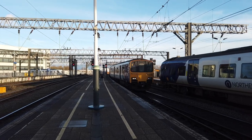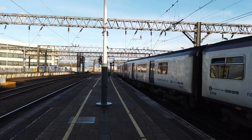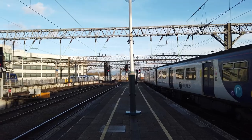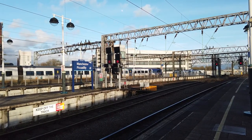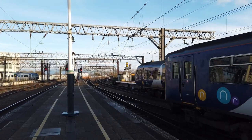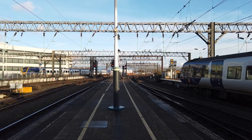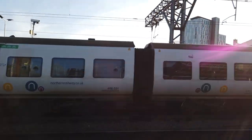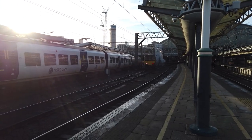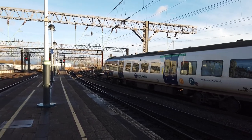Leads this one. As 195130 also departs bound for New Mills Central. 150129 brings up this service. As 331031 is pulling out now, next up, Heald Green.